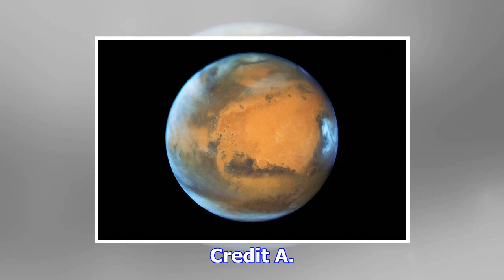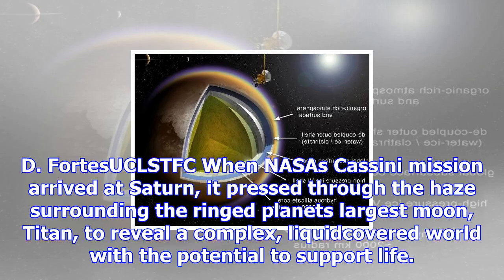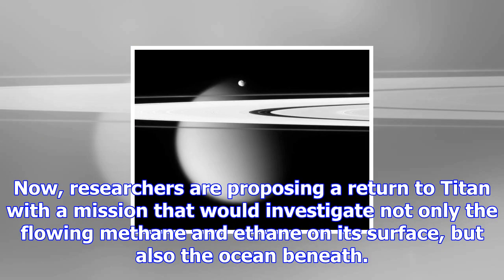When NASA's Cassini mission arrived at Saturn, it pressed through the haze surrounding the ringed planet's largest moon, Titan, to reveal a complex, liquid-covered world with the potential to support life. Now, researchers are proposing a return to Titan with a mission that would investigate not only the flowing methane and ethane on its surface, but also the ocean beneath.